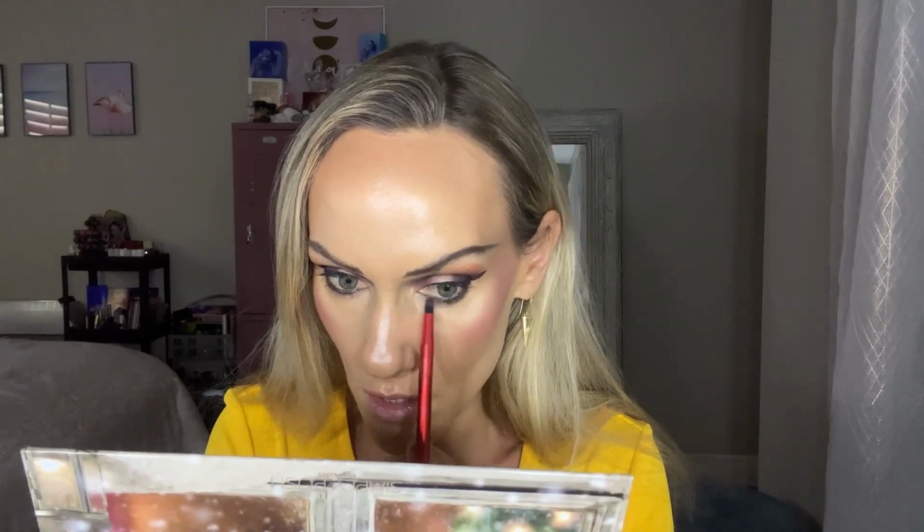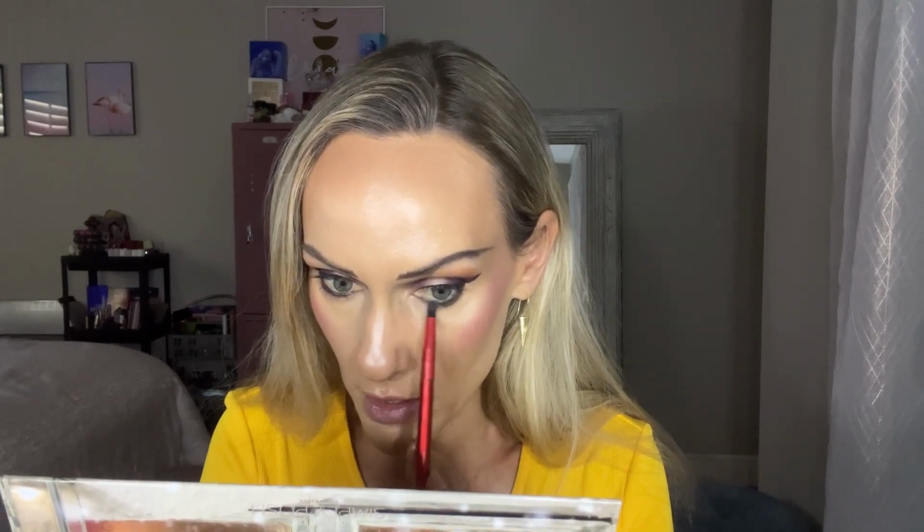If I've sounded like I'm out of breath, I'm wearing really tight jeans, right at my waist. They don't feel this tight when I'm walking around, but the way that I'm sitting, I feel like I can't breathe. So if I sound out of breath, that is why. We women pay for cute clothing, cute jeans. Okay.